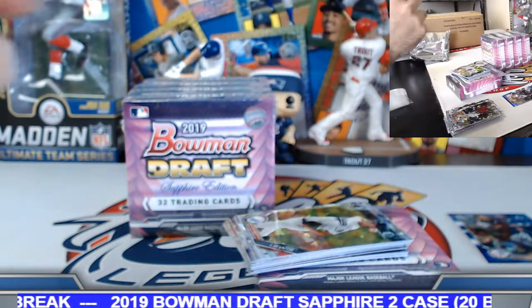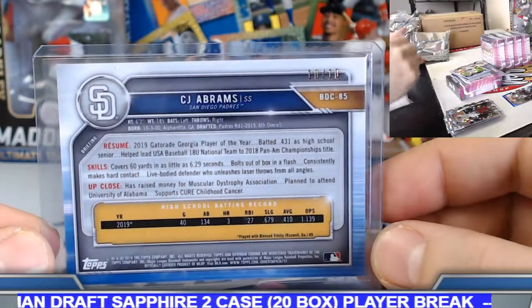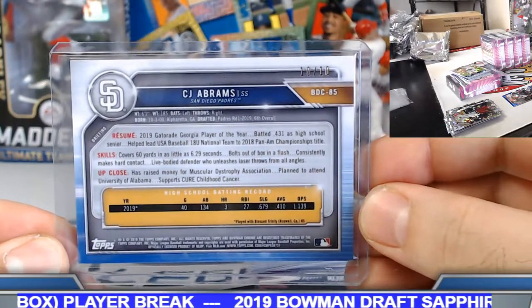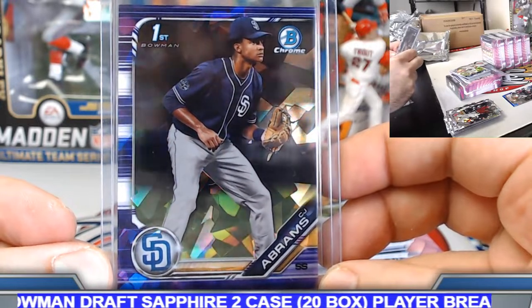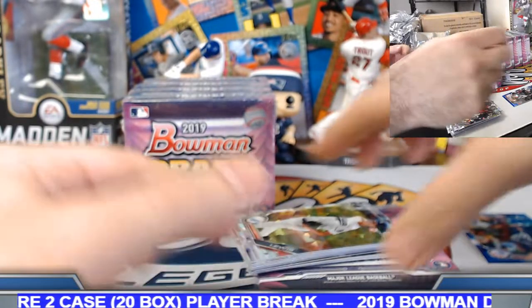Nice purple sapphire number. 10 of 10. Very nice. Indeed. Make sure that is on the outside. Yes. I'm trying to think, that might be like our first Abrams color here in a while. Cool deal. Keep them coming.